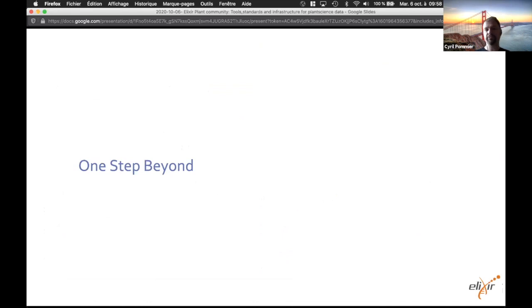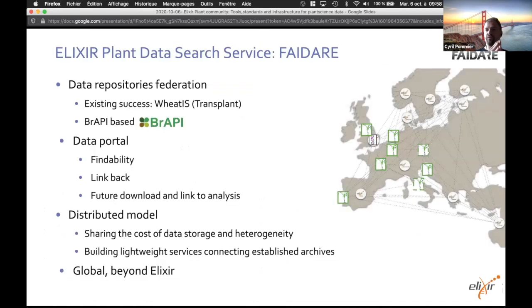But in ELIXIR, we wanted to go one step beyond. Indeed, we have built very good data standards, and the strength of those data standards was to bring finer search capabilities. Therefore, we have built on the existing success of the WITIS, the generic data portal that I just presented to you. And we have built on this to bring BrAPI, breeding API-based search capabilities, to provide findability, link back, and in the future, download and analysis.